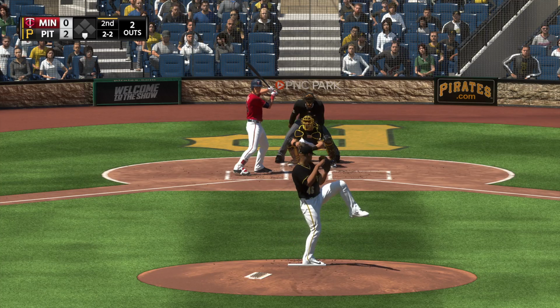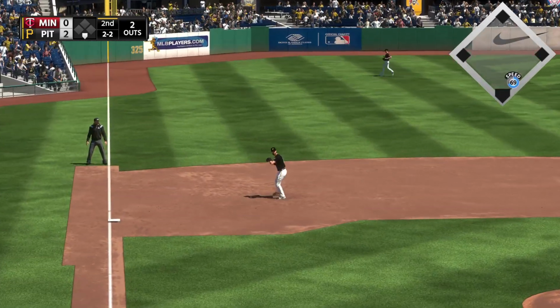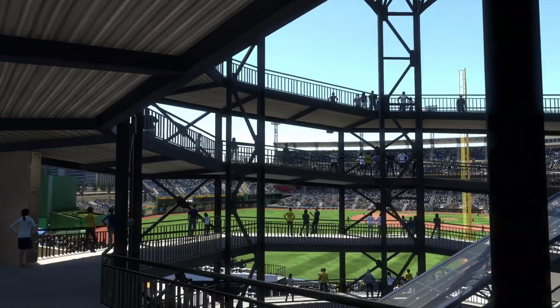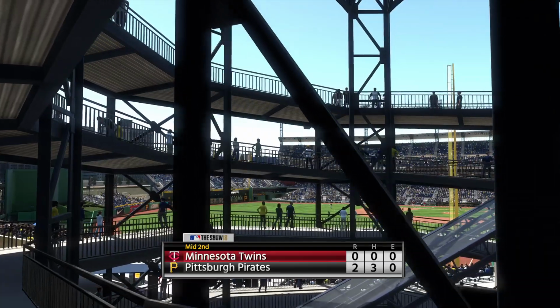The 2-2. Scorched to third. Moran fields it cleanly. Throw on to first gets him, and the side is retired. So nothing happening this time around. We'll go to the bottom half of inning number 2. Pirates lead it 2-0.